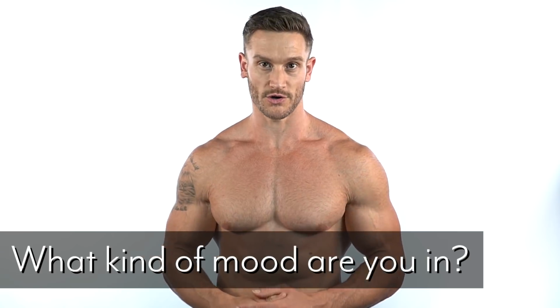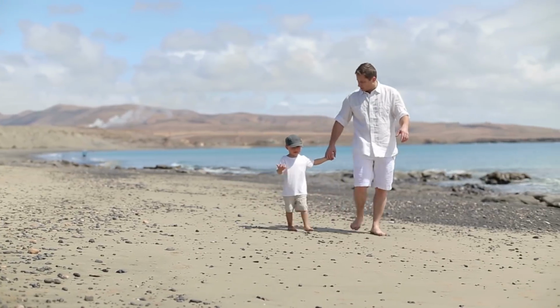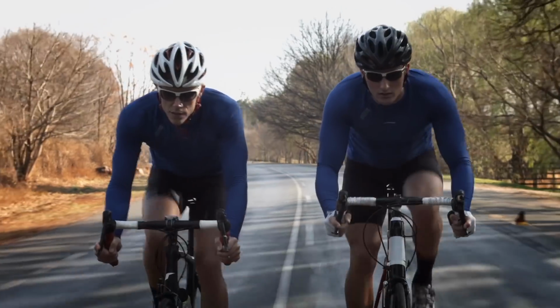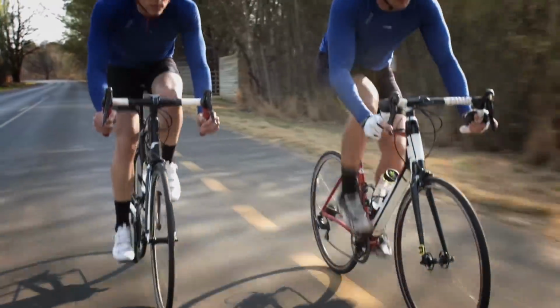What kind of mood are you in? If you're in the mood for lower intensity activity, then sure, it's still going to burn some fat, but accept that you're going to burn fewer calories. If you're in the mood to grind it and kill it, grind it and kill it. Go for it. Don't force yourself if you're not in the mood, but if you do, you're going to burn more calories.